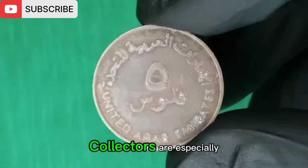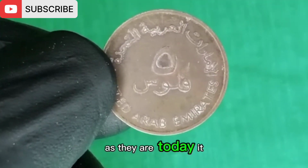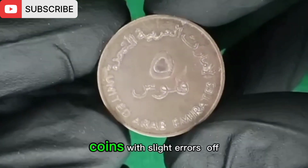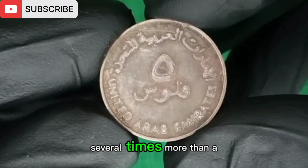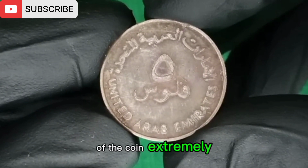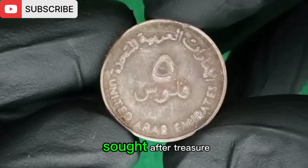Collectors are especially excited by the possibility of errors or varieties in this coin because minting processes in the 1940s were not as advanced as they are today. It's possible to find coins with slight errors, off-center strikes, misaligned dates, or doubling in the Arabic text. Such coins, if preserved in mint state condition, can sell for several times more than a standard example. This makes careful examination of the coin extremely important, as a tiny detail could mean the difference between a modestly valuable coin and a rare, highly sought-after treasure.